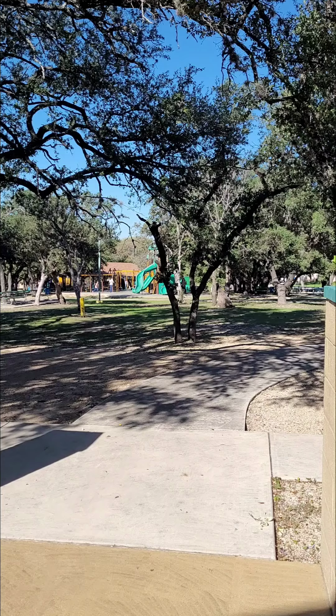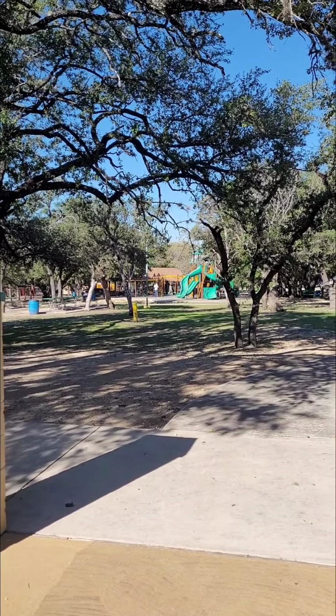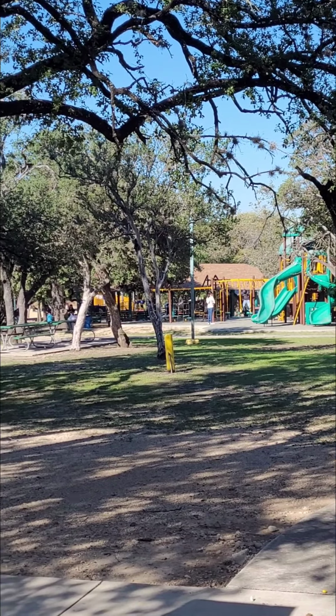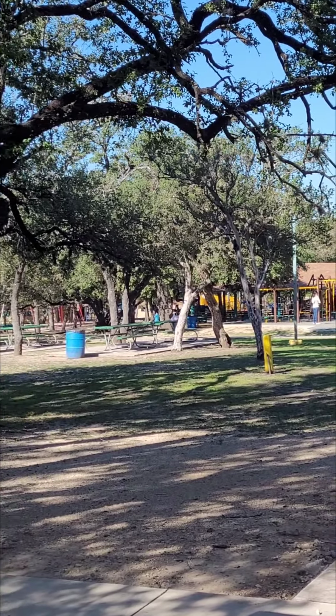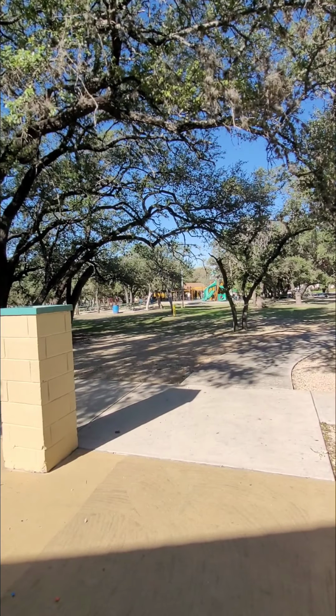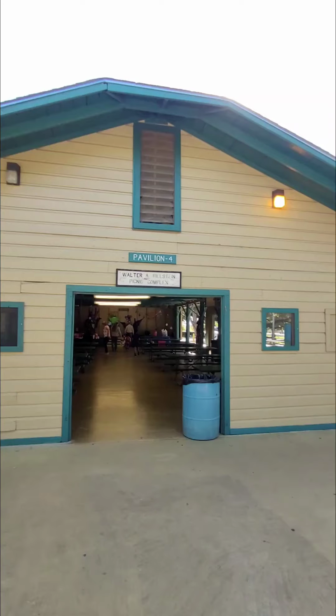They also have these playgrounds. It's hard to see them all, but there's 4 of them. That's one. And behind it's another pavilion right in between, which is Pavilion 3, and another playground on the backside. I'll explain in a minute. This is the pavilion, Pavilion number 4.